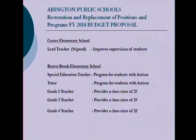At the Beaverbrook Elementary School, the proposed addition of a special education teacher. We have a large number and increasing class size of students with autism. This would help address their needs, helping to keep students in our district. A tutor for that program, again, providing a better program for those special education students on the autism spectrum, and again, hoping to provide them a service that will maintain them in our district. It's always better for the child to be educated in the district where they live. It provides a more natural environment for them if it can be done. And it also saves quite a bit of money because it's cheaper for us to educate them in the system than send them to a highly specialized program out of the district.